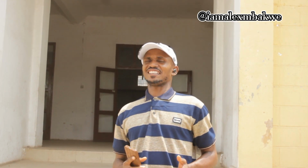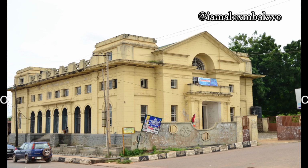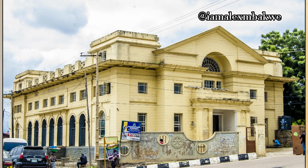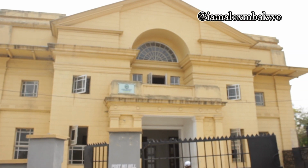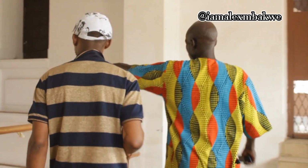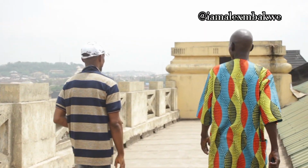It's not a guess that we are at the Centenary Hall located in Egba, Abeokuta, Ogun State, Nigeria. One of the unique features of the Centenary Hall is its architectural role. Everything about the architecture is well detailed. This can be seen starting from the exterior down to the interior, to the stage and to the gallery, and of course to the rooftop. Come with me while I take you around the Centenary Hall.